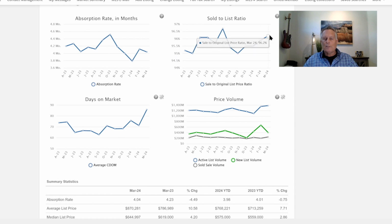Sold to list ratio, this is something that I am watching like a hawk. Right now it's 96.2%. Last year at the close of April, it was 95.7%. What that says to me is that more houses are being put on closer to what they're going to sell at, what the comps are showing. When we do comps as an agent, we're looking back typically 3 months or 6 months, depending on the volume of the marketplace. Right now we'd be looking back 6 months because there's not enough volume in the winter time. But we want to see what that volume is and where the average prices are.